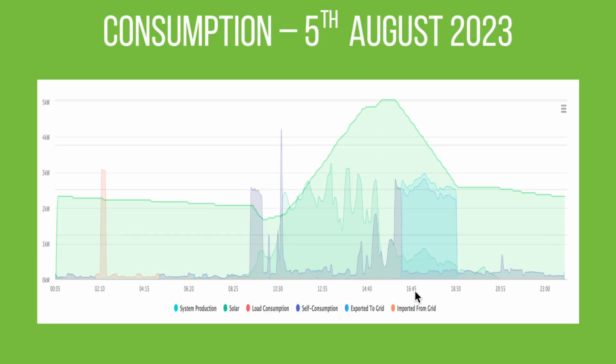So this is how we can look back at what we used the energy on and how it was consumed in the house. So the green box, the bar in the background, is the percentage charge of the battery.